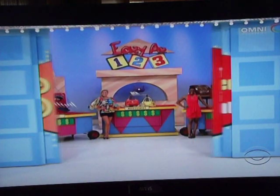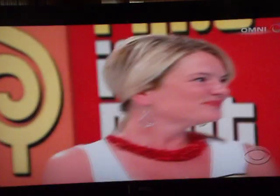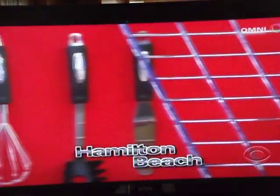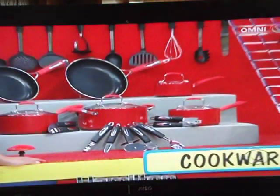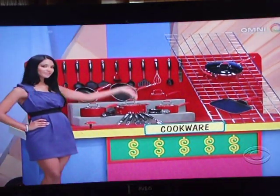New footwear, designer handbags and shoes, and a game table. First, the Hamilton Beach signature 32-piece kitchenware set features 13 pieces of non-stick cookware and a 19-piece kitchen tool set. Hamilton Beach kitchenware cooks great and is easy to clean. A quality American brand for over 100 years.